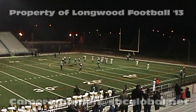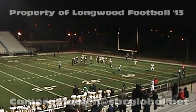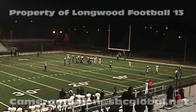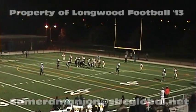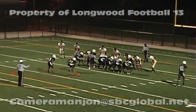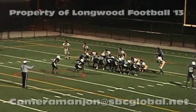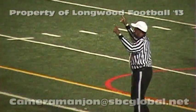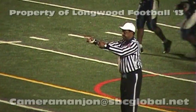Bronzeville. It'll be over. Let's get this stop defense. And it's fourth down. They only got one shot at it. Fourth and goal for the Panthers. They're going for the conversion try here. Oh, dead ball. Timeout.